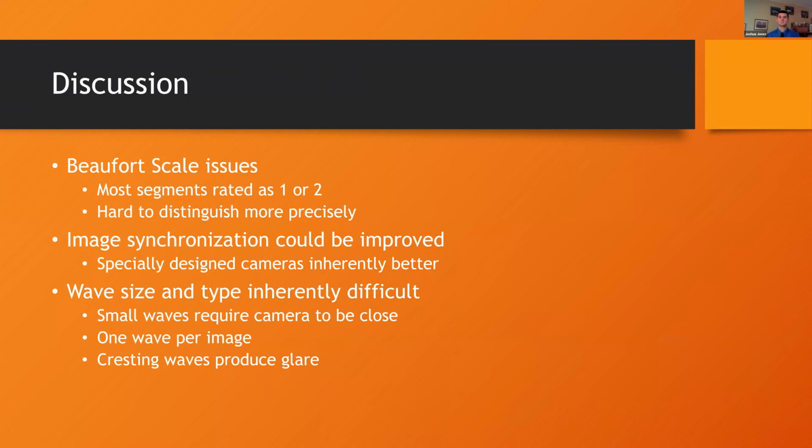So this is the discussion going off of those results. The Beaufort scale has some issues. Basically most segments were rated as either 1 or 2. There's no 1.5 on the Beaufort scale, so it's very discrete like that. It's hard to distinguish more precisely.